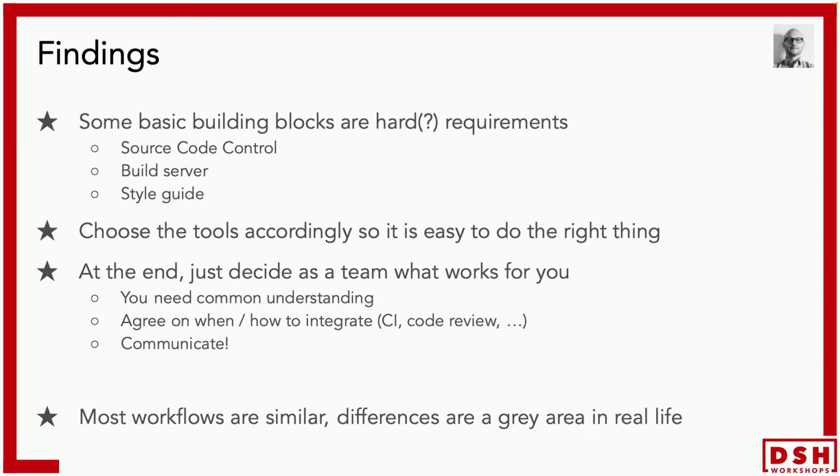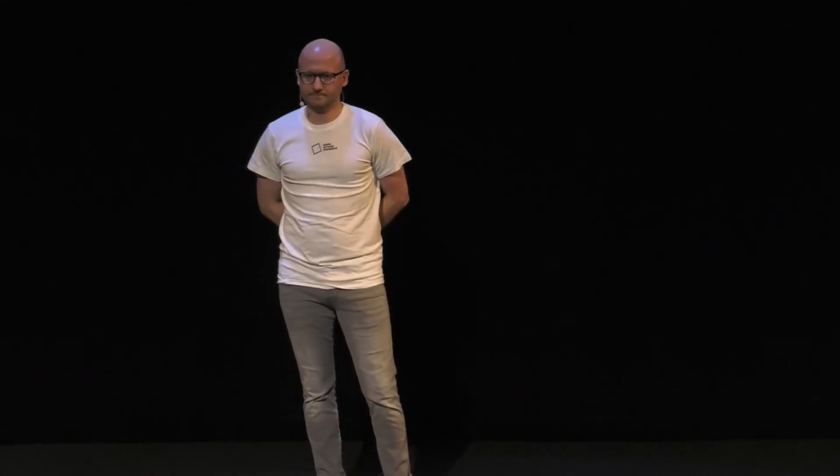And then last thing, most workflows are similar. Differences are more a gray area in real life, and that's also what we saw with the few screenshots where it said, okay, trunk-based, you only have the single branch, but then they start talking about feature branches. And for gitflow, you can do the same thing, really, where you say, we do have feature branches, but we need to have some rules in place to say they shouldn't be too long-lived or not too many, only one per developer, whatever your system is. So it meets in the middle. So the main thing is communicate. There has to be communication. We've always said this, doesn't matter what tool you choose, it's never going to be a replacement for communication, right?